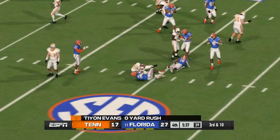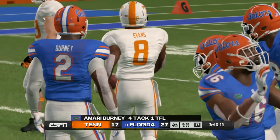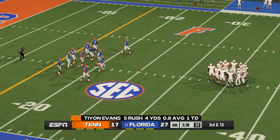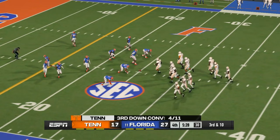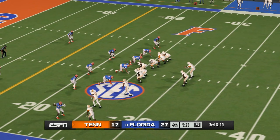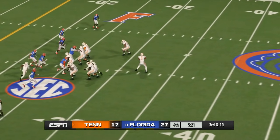He's taken down at the 25. Third down, and they need to get it to the 15. One of the top stadiums in the nation. This crowd comes to play themselves.